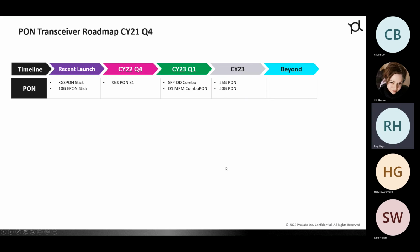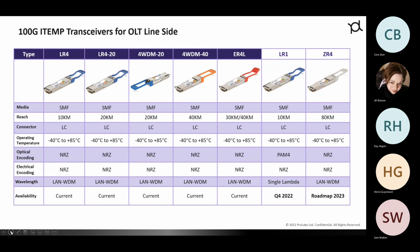And then also next year, we're going to see 25 gig and 50 gig PON transceivers on the market. However, I really don't think we're going to see 25 gig or 50 gig PON platforms that can provide those services until the next year, probably 2024. So as usual, transceivers lead the network equipment platforms by a good chunk, usually half a year. But here we are already talking about the next generation beyond the current next generation that we're already talking about. So, all right, once again, I digress.